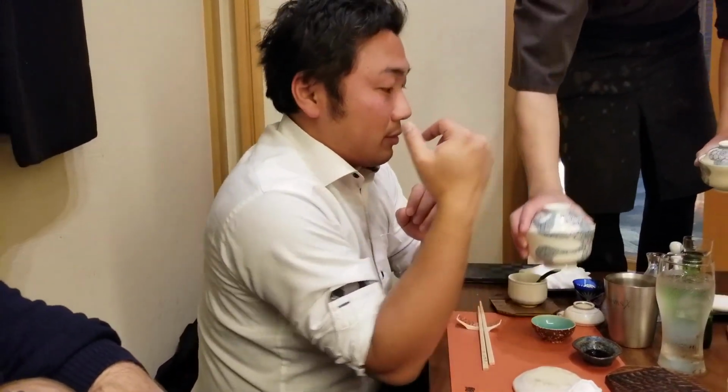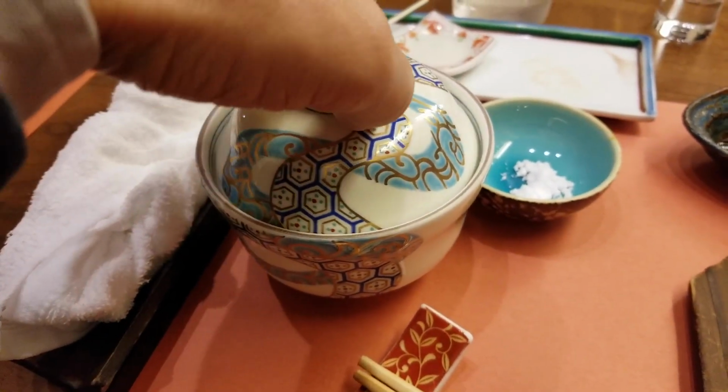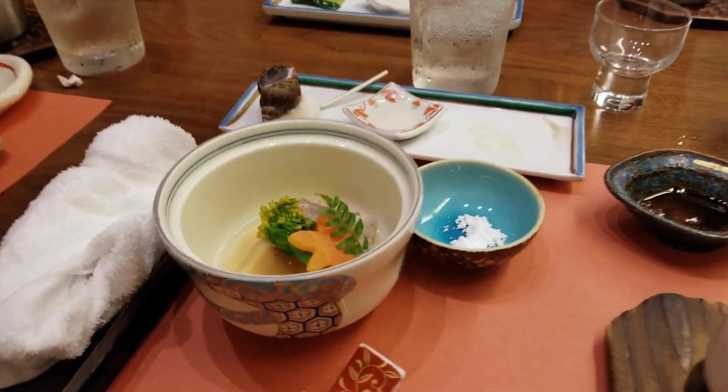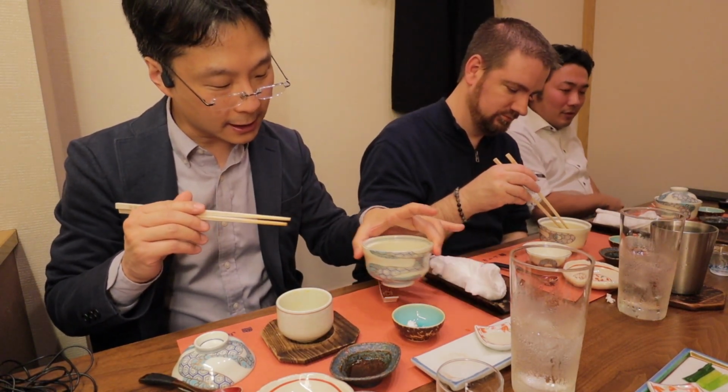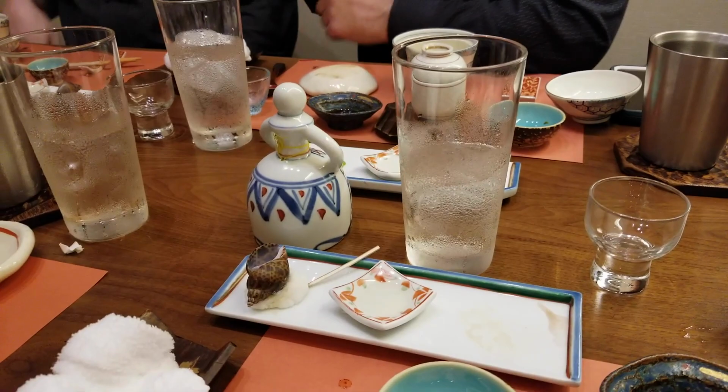Actually, the next sake we're going to try is from the Niigata prefecture. Niigata is very famous for the very good quality of the rice, as well as the water. Thank you. Red snapper. Oh, beautiful. It's absolutely fascinating listening to Kazu-san talk about what makes the sakes in different regions of Japan so unique and interesting and just incredible.